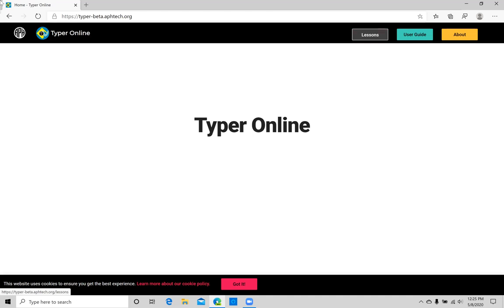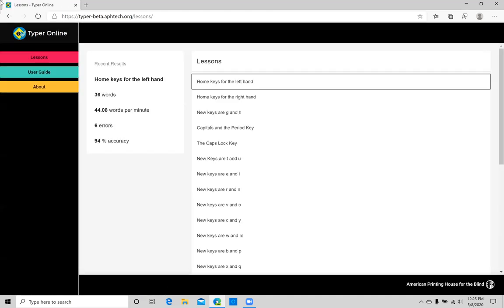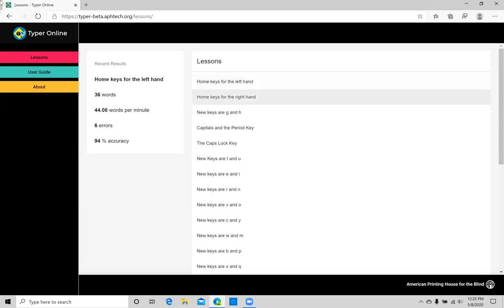Visited link button lessons. Loading page. I'm going to do a lesson here. Home keys for the left hand button. Actually, I'm going to do the right. Home keys for the right hand button. If you don't know anything about screen readers going into this, there are what's called verbosity levels, and there's punctuation levels. So right now, I have my punctuation set at none, I believe. If you hit with NVDA, I'm on a laptop, so I can hit insert and press P. Symbol level some. Symbol level most. Symbol level all. Symbol level none. I'm going to set it to none because I want to show you what's going to happen.